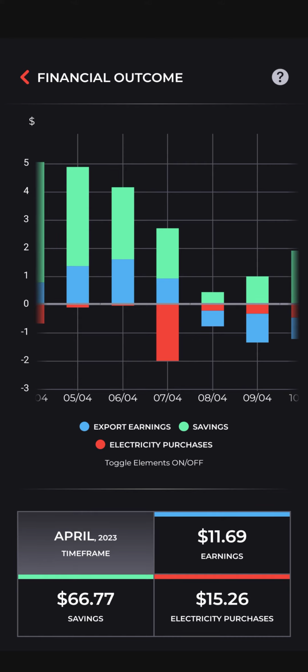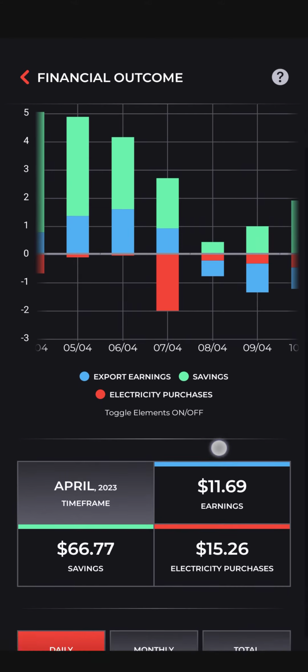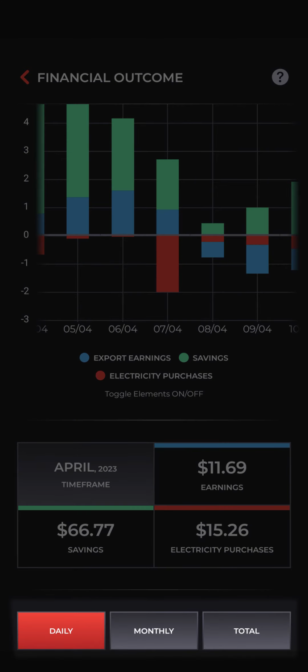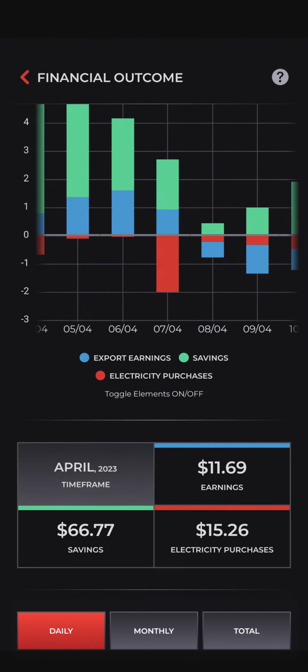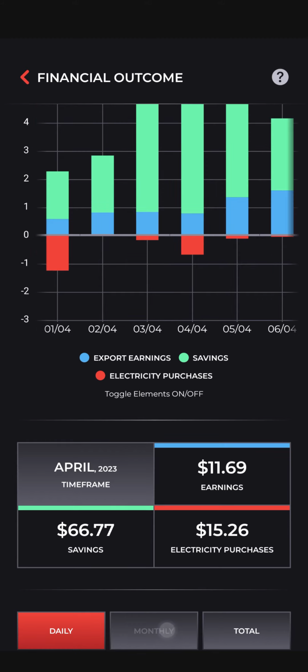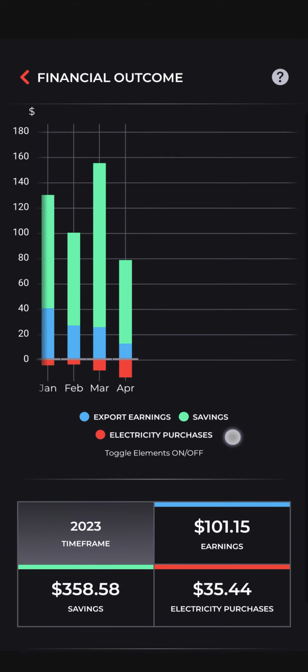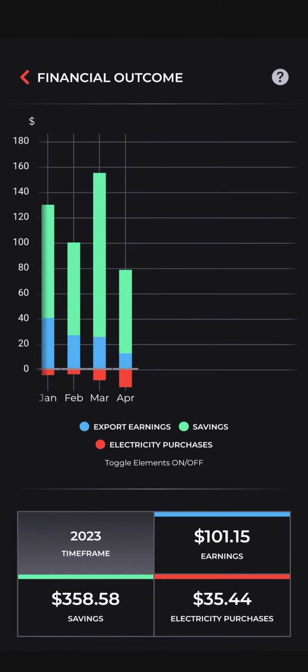If you haven't selected a certain day, it'll default to showing a consolidated view of all the days of that month. Below this table, there's a set of buttons that allow you to look at all the days in a month, all the months in a year, or the lifetime of your system since it's been installed. This can be useful for seeing seasonal trends or abrupt changes to your system functionality. For our Optimum customers, your customer advocate will also highlight these sorts of trends for you.